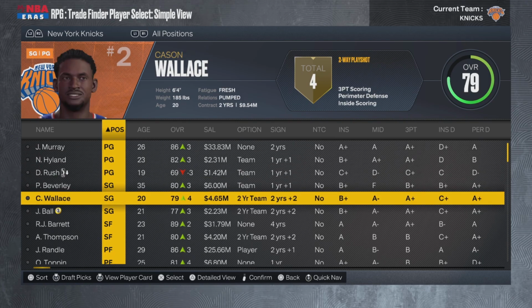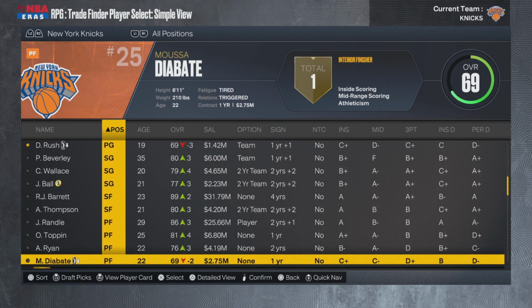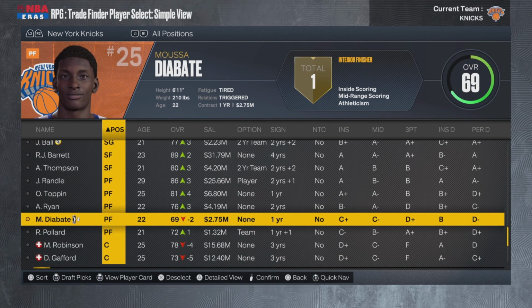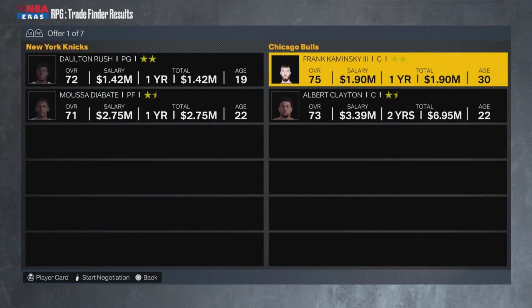Again, I guess we could explore a Highland option, but the other thing too is if we took, say, Rush and Diabate, I guess is how you say his name, two guys in the developmental league. Is there anything there? I mean, again, Frank Kaminsky, but does that really? It gets us a little bit of depth. I'm really not concerned about depth.